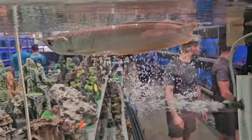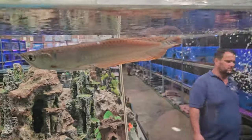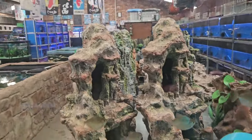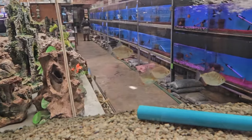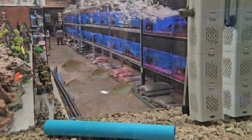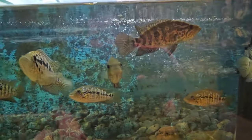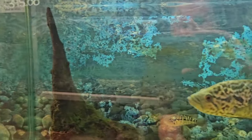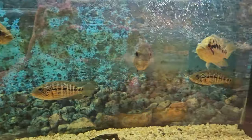And the arowana, still on the small side, but they need big tanks. And of course, the obvious thing that people often forget, the tank has to be sizable from front to back as well, because they need some turning space. And smaller silver dollars there. Once again, a bunch of jaguar cichlids. That's why I suspect they're breeding them over there. Handsome fellas.